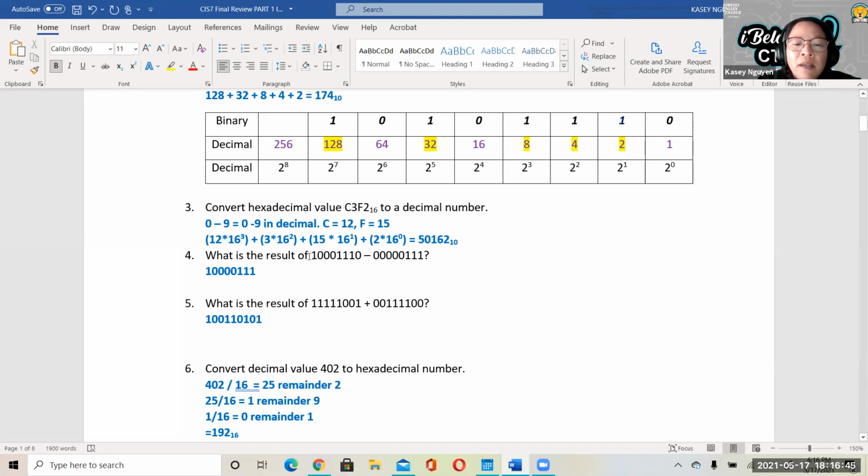So here, if I take 10001110 subtract 00000111. Now, when you put this into the calculator it's not going to register the zeros before. That's okay, right? But when we do it manually, I place them there so that you can line them up as you handwrite, or if you type it out, it would be easy.